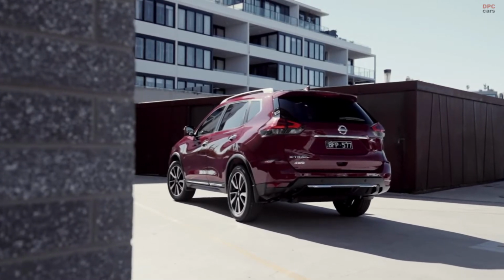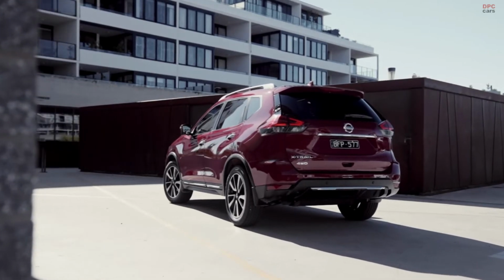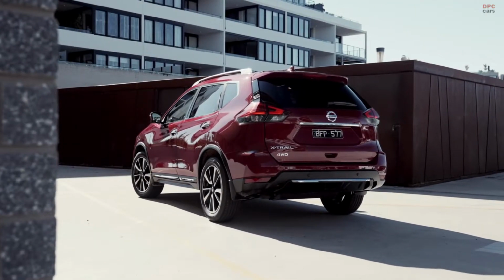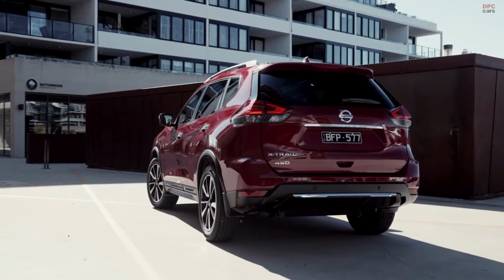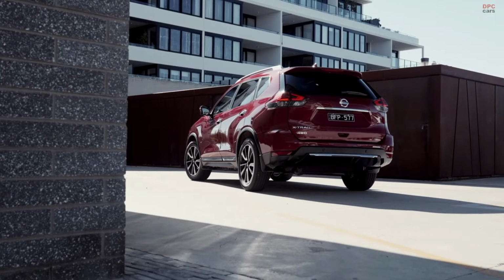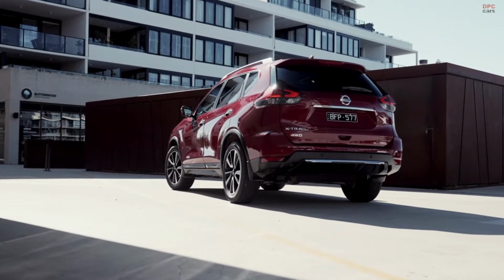The four-wheel drive X-Trail comes equipped with Nissan's advanced intelligent 4x4 system to deliver excellent traction in a variety of driving conditions. Controlled by the driver using a simple center console mounted rotary dial, intelligent 4x4 has three settings: two-wheel drive mode, auto mode, and lock mode.